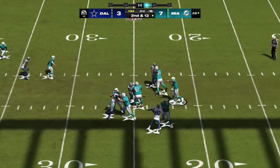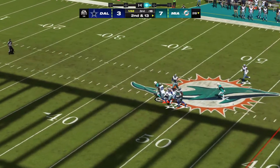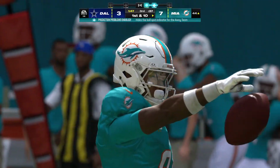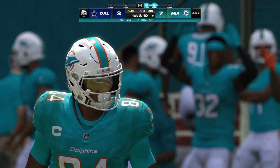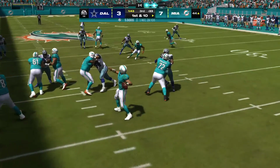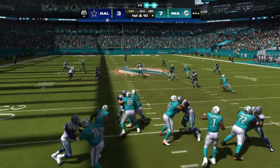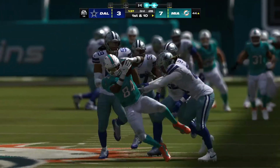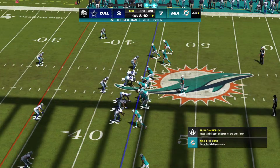On second down, Tua. He's got it complete to Stefon Diggs. And they're going to have this across midfield and inside the 45. A gain of 28 yards there and give him the first down. And a good quarterback facing zone coverage, if he has just a little bit of time to survey the scene, that's what's going to happen.